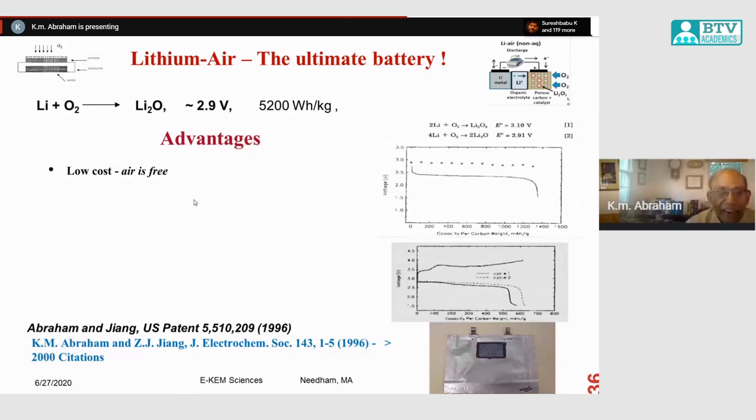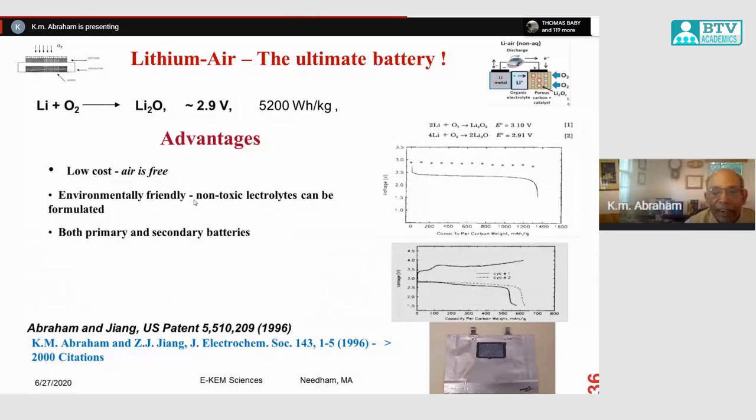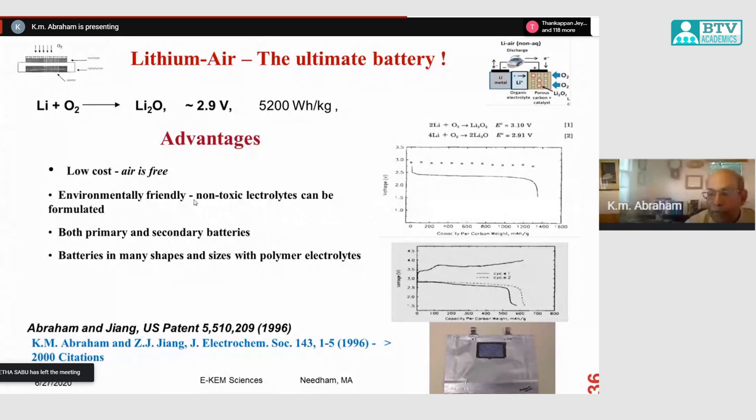The advantages are air is free, environmentally friendly. You can make both primary and secondary batteries. The original battery that I made was a polymer electrolyte-based battery. That's another kind of electrolyte. Instead of liquid, you have polymer. We did a lot of work on that.